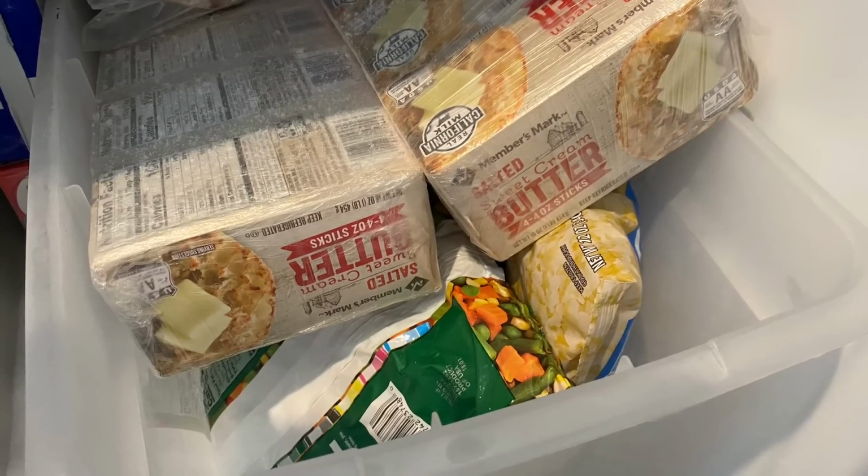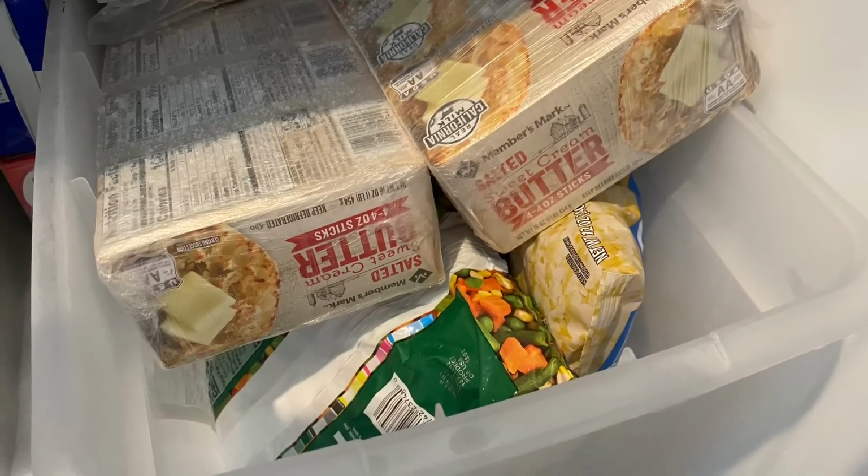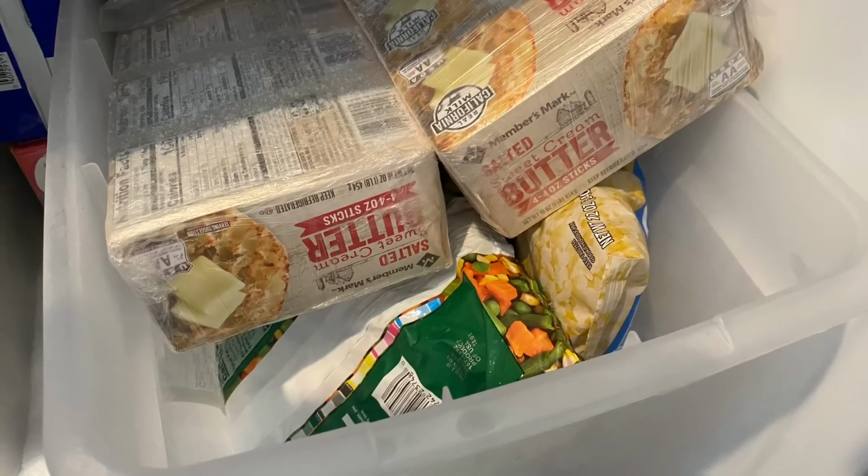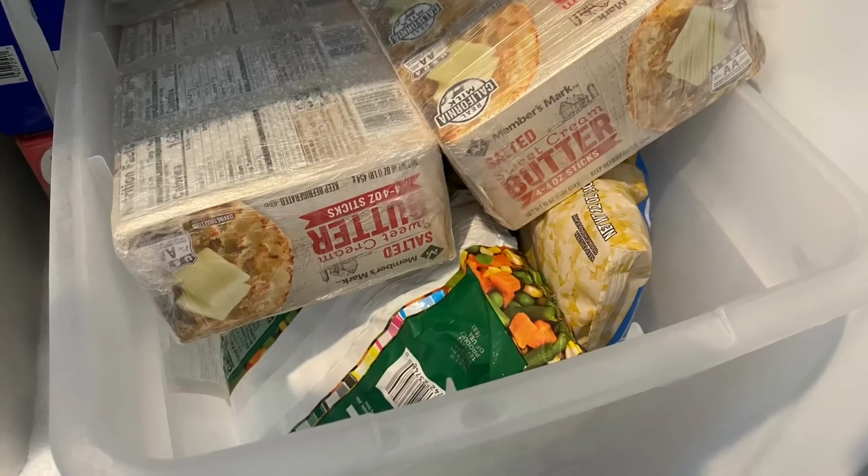You may have noticed the dirt under my fingernails a few seconds ago. I cannot even excuse that. It is garden season and my nails are never clean, no matter how hard I scrub.